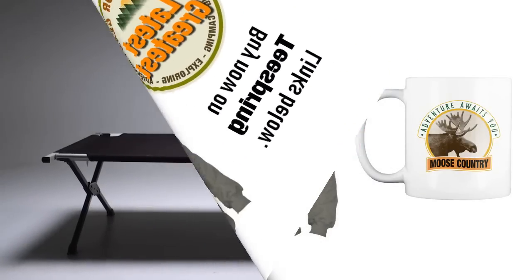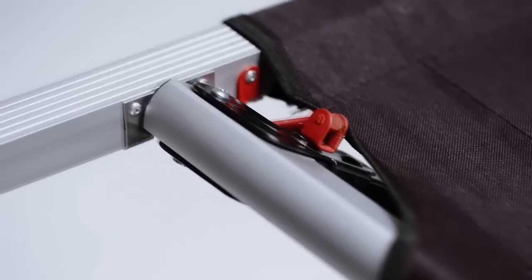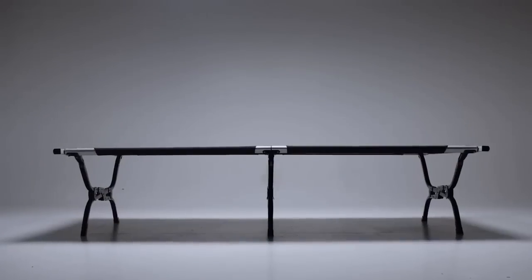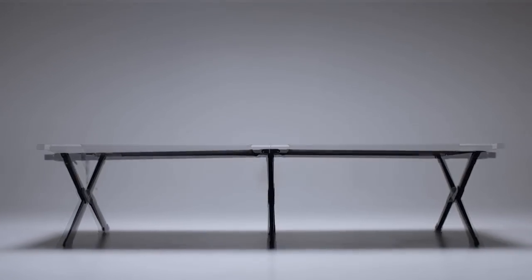Meet the Teton Pivot Arm Cot. Not only are they comfortable, they're tough. In fact, they're the toughest cots we've ever made. How tough, you may ask? Tough enough to withstand 99 monkeys jumping on the bed.